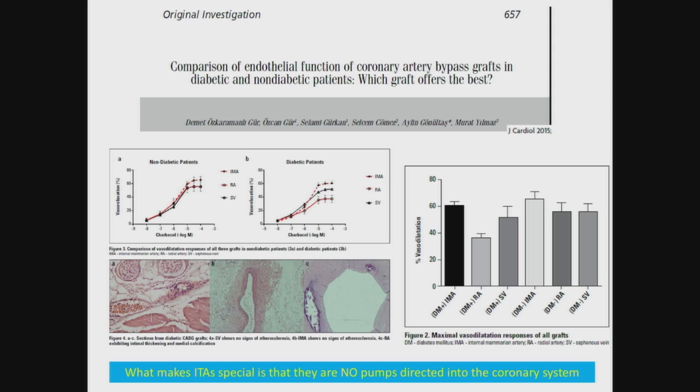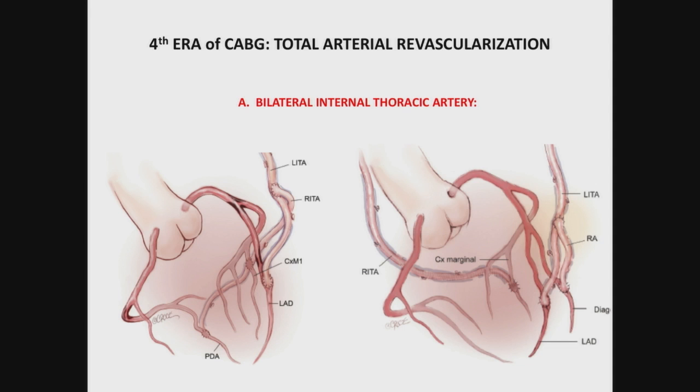So the fourth era of coronary bypass grafting, in my mind, is where we are now and where we should be now, with multiple or total arterial grafting, and you can get there two ways. Usually it requires both internal mammary arteries and radial arteries. Here you can see some of the configurations that we use on a daily basis to accomplish multiple arterial grafting.